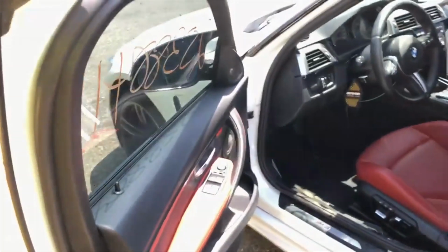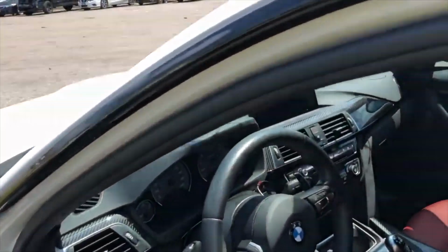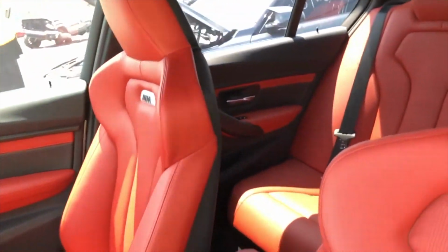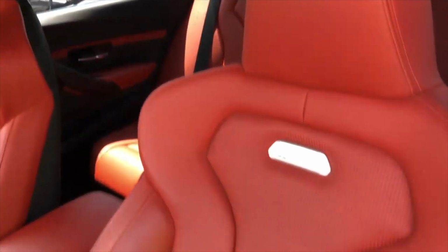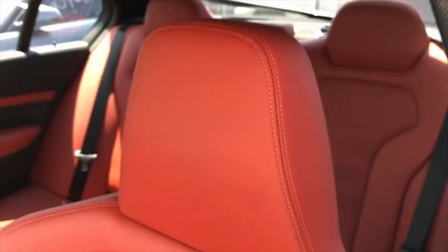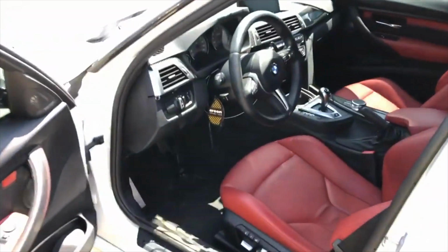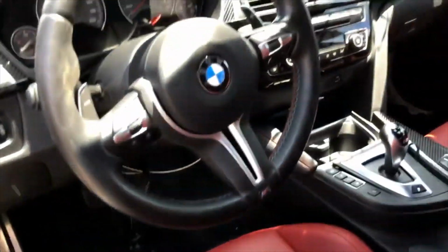We go ahead, open this up. Although it is sold as a flooded car, we do not smell any mold or any type of bad smell in the interior. So it doesn't seem like a very bad flood. Here are those nice seats I was talking about. Very nice M seats. Those red seats just go absolutely amazing with the white exterior. Dashboard, of course, looks very nice, just like the other car we've seen.